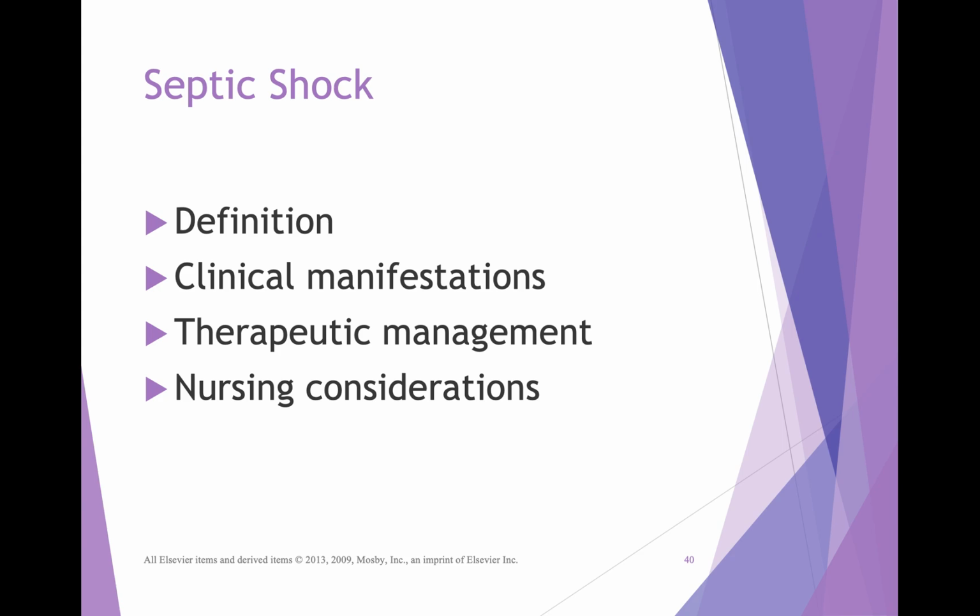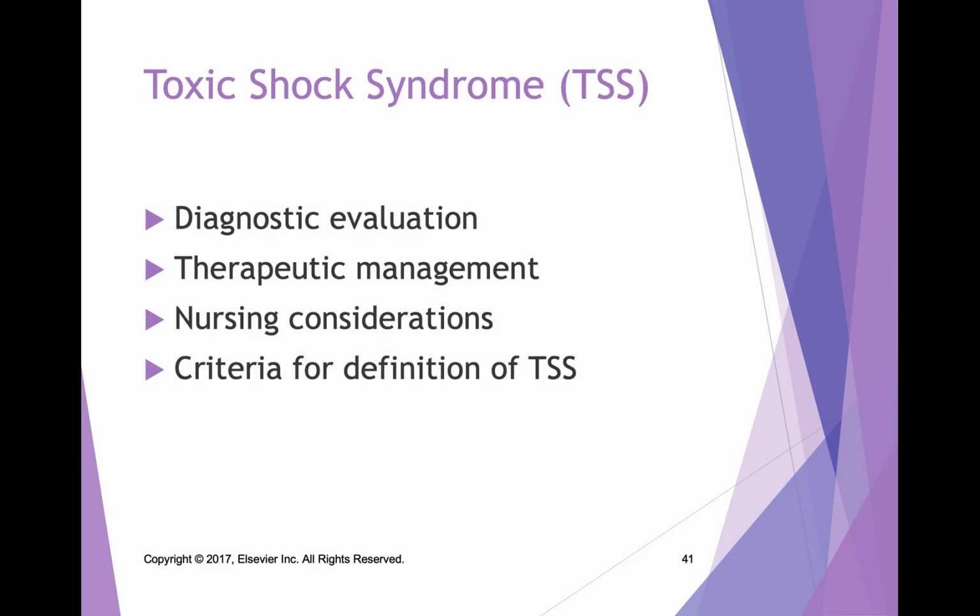Shock or circulatory failure is a complex clinical syndrome characterized by inadequate tissue perfusion to meet the metabolic demands of the body, resulting in cellular dysfunction and eventual organ failure. Emergency treatment for shock includes ensuring ventilation, administering vasopressors, fluids, blood, and antibiotics as needed, and providing supportive measures such as correct positioning, warmth, and psychological reassurance for the child and the family.